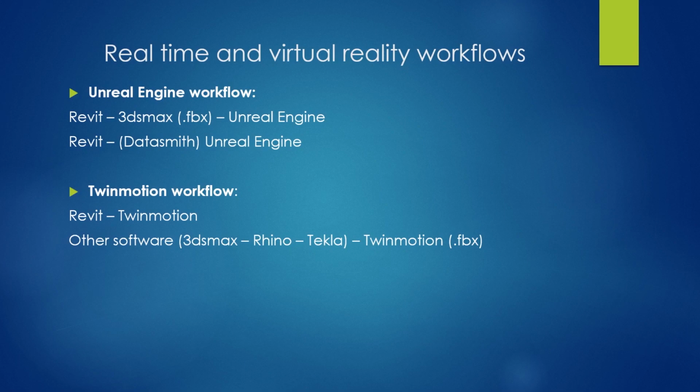But let's discuss the workflow to achieve visualizing projects in virtual reality or real-time environments. The initial approach was using Revit for designing the engineering solution and then exporting to a common file format that Unreal Engine would understand. As we were discussing 3D models, the next thing we had to think about was polygon reduction. For example, when we exported a pipe with insulation, that was translated as a cylinder within a cylinder.